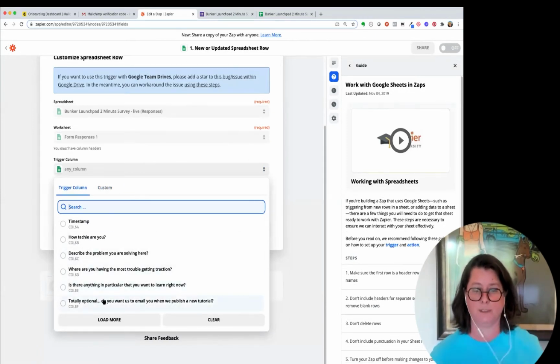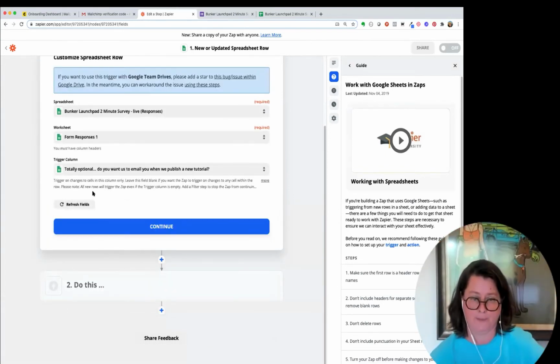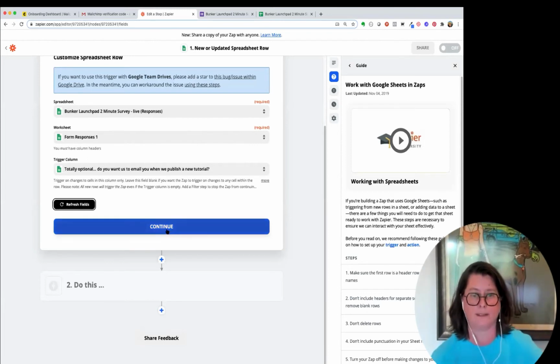Totally optional. Do you want us to email you when we publish a new tutorial? Perfect. That's the one. And it also said column F. Now here we can actually say, test it for us. Let's make sure we're grabbing the right one. I'm going to do that, and we'll just fuzz out the email address. Oh, nope, totally wrong. That's the next step.